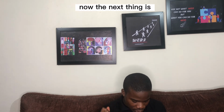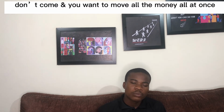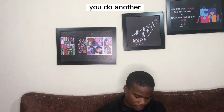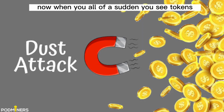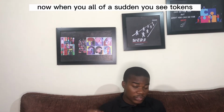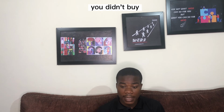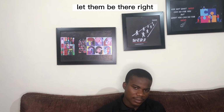Now the next thing is always do a test transaction. Don't come and move all the money at once. No, do a test transaction of maybe $5. If it goes through, you do another. The next one is be aware of dust attacks. When you all of a sudden see tokens that you didn't sign up for, you didn't buy, you didn't request, be careful. Don't move them. Let them be there.